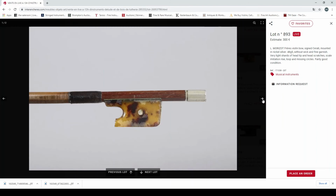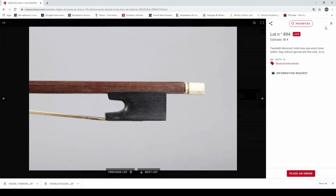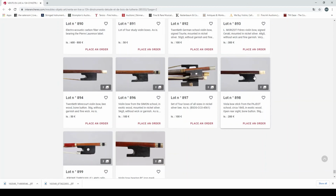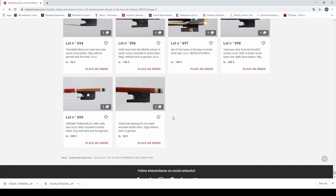Some repair there. 20th century miracle violin bow, a Beale wood. This button. Violin bow, Simon School, set of four bows, Pajot School, second 1845. Let's have a quick look at that. Okay, looks interesting. JTL bow and a violin bow, PC Ironmark.